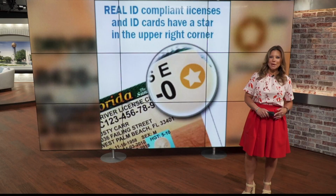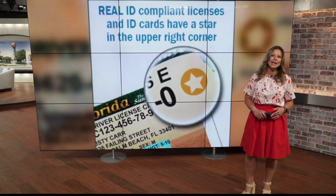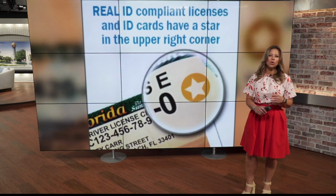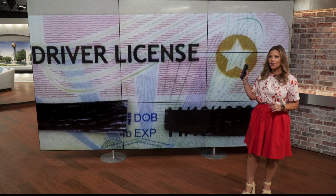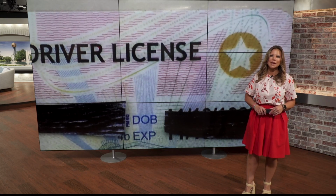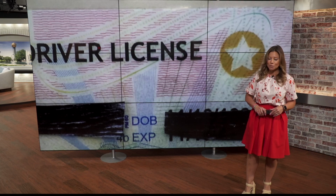You have 1 year starting May 7th to get your Real ID before it becomes mandatory in order to do certain things. If your driver's license has this symbol on it, this little gold star, you're good to go. If not, officials urge you to head to your local clerk's office or DMV to get it done before time runs out.